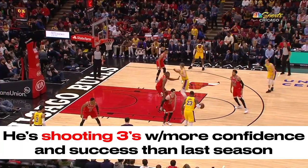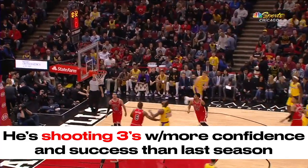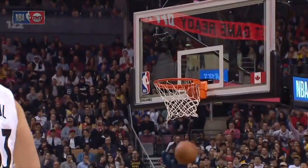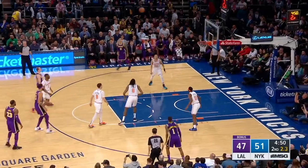He shot very well in limited attempts from three-point range this season, going 7 for 13. But his ability to shoot will be one of the biggest determining factors in how far he can go. I don't see any changes to his form from last year. He's just taking them without any hesitation now.